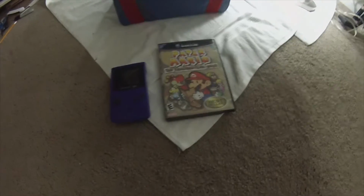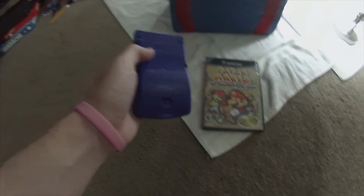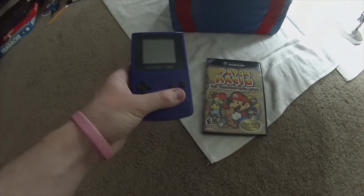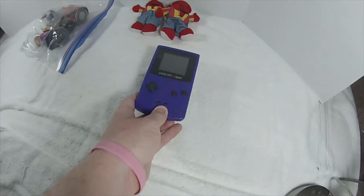There was some other stuff that I wanted to get, but I just wasn't fast enough on the reply. First is this purple Gameboy Color. It's in really, really good shape. It's clean. The only thing wrong with it is that it's missing the 2 labels that go across the back here, but it's tested. It works. I paid $25 for this, and this actually sold already for $49.94 with free shipping.